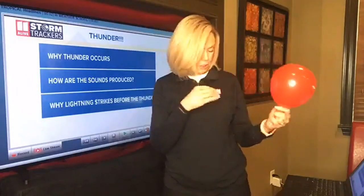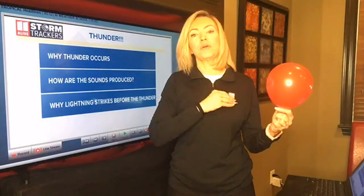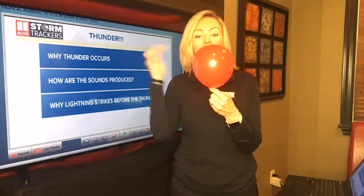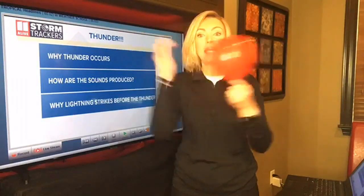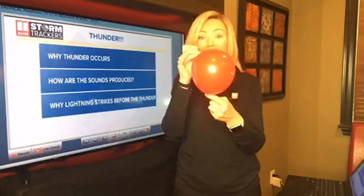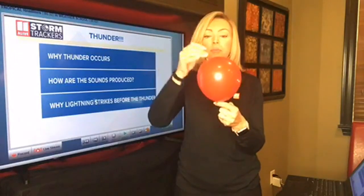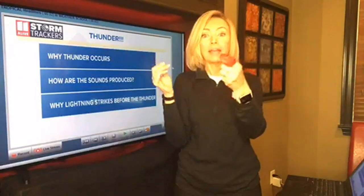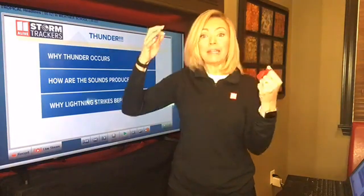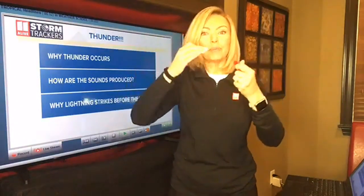Okay, so here we go. We are going to talk a little bit more by showing you the air in a balloon. So imagine this is a parcel of air. The lightning just moved through it and it heated it up. That was my hot air that went inside this balloon. So as the air gets heated, it creates a shock wave, just like this is going to create when I pop it. So here's my little push pin. The lightning heated up the air, expanded it, and then when I pop the balloon, it's very similar.